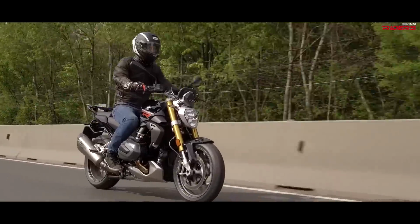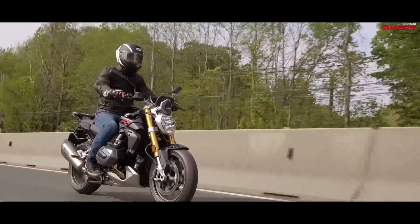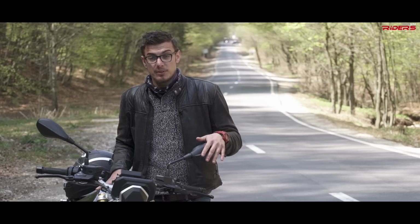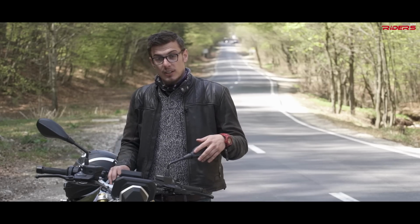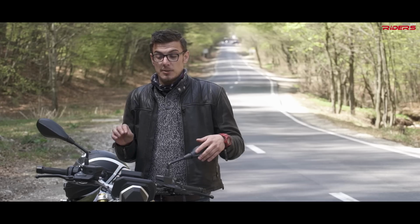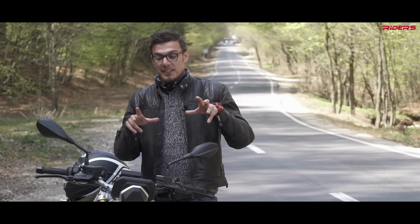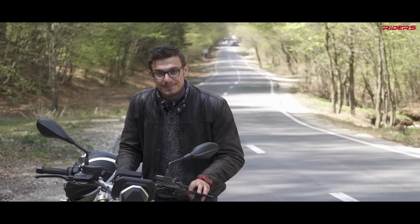Till now, everything feels so good. I like the ergonomics, I like the riding position, it's very relaxed. I feel like I rode for 30 kilometers, but the trip was 200 kilometers till now. So it's very, very nice. It feels very good, and also it's very easy to ride. From now on, I'm heading towards the tighter twisties where the fun kicks in. I can't wait to see what this bike is capable of.